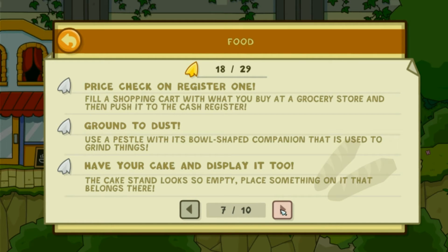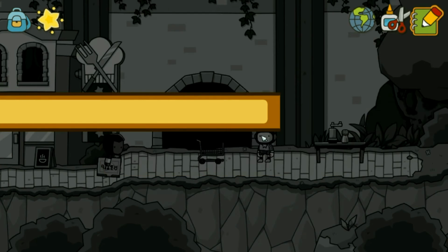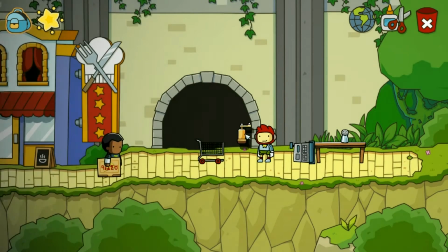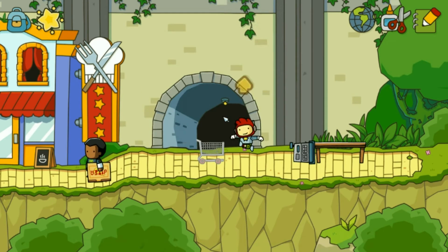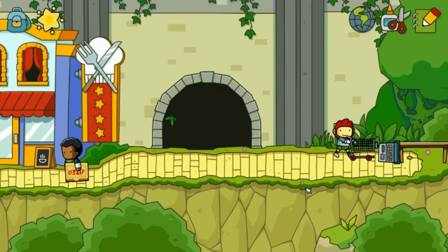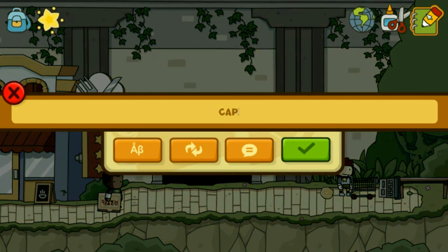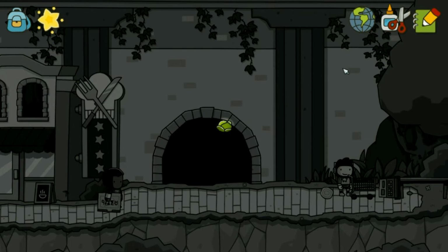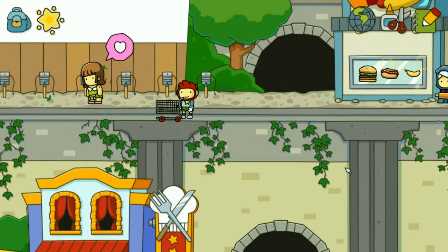Fill the shopping cart with what you buy at a grocery store and then push it to the cash register. Shopping trolley. Put one in there. And there, and then. Oh, you don't like that then? Oh, you want a cabbage. Ride the cart to space!